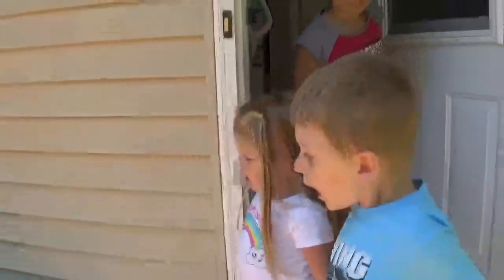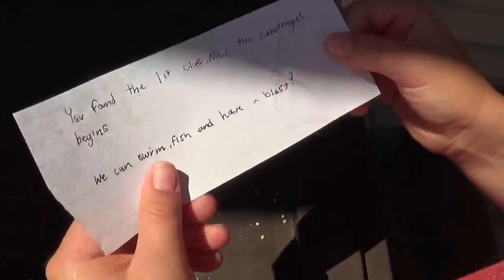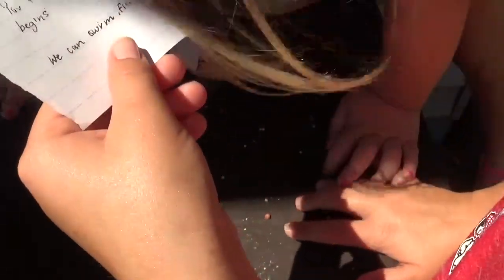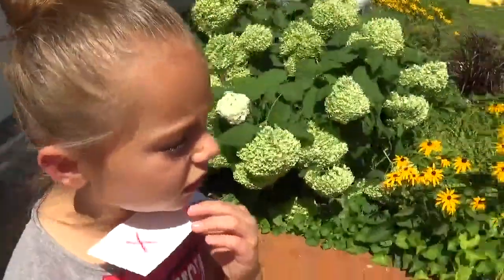Let's get into that. Let's go, guys. I found the map, guys. What does it say? Look, there's a clue too. Oh yeah. What does it say? You found the first clue. Now, the challenge: we swim, fish, and have a blast. Okay.